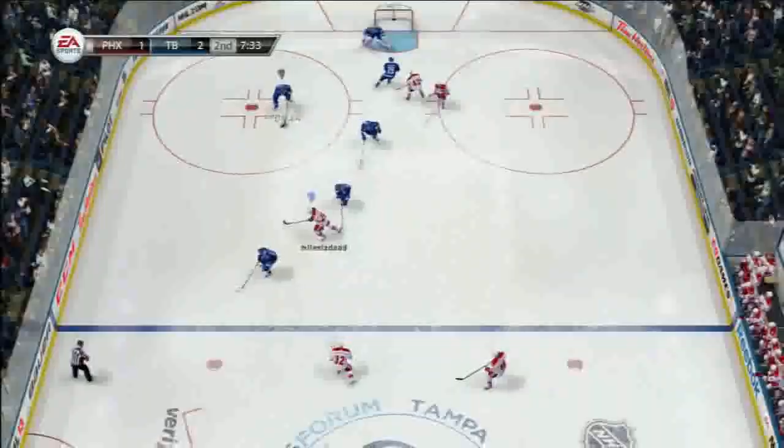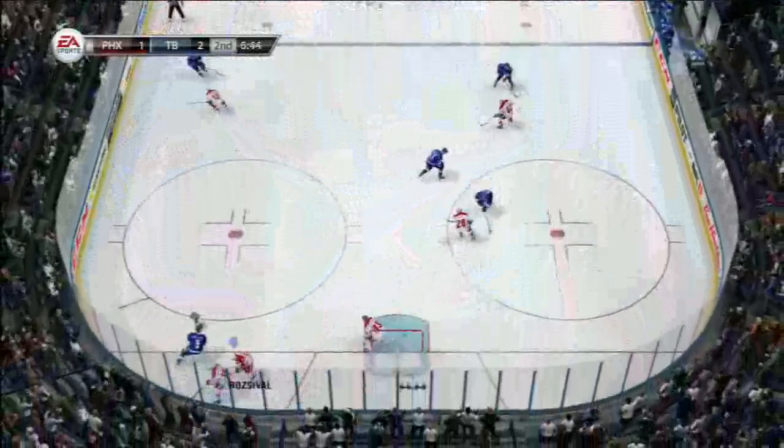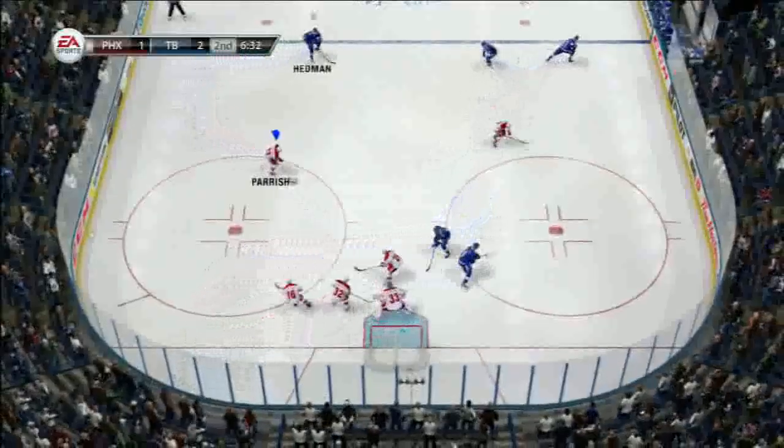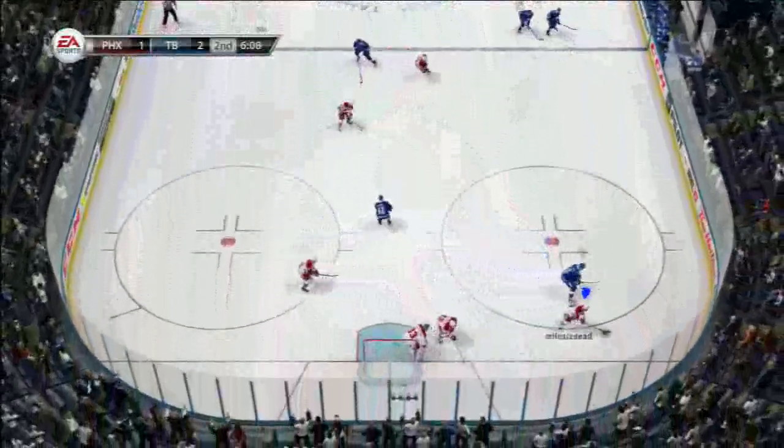Shot. The Coyotes have had success carrying that puck into the slot, but it isn't working. Oh, great defensive adjustment. They're clogging the middle. The back checkers are coming back through the middle. There's nothing there. Knocks it away. Here's a hurry-up chance from the point. Needs to hurry.